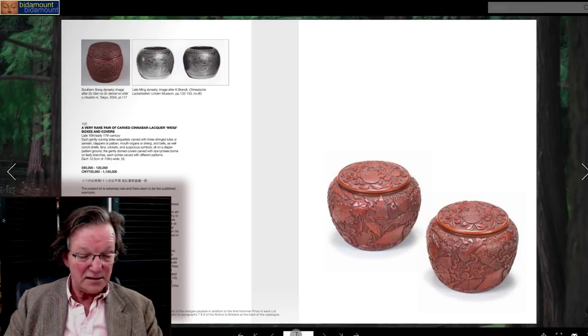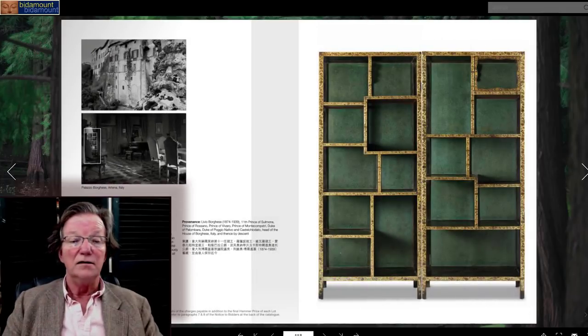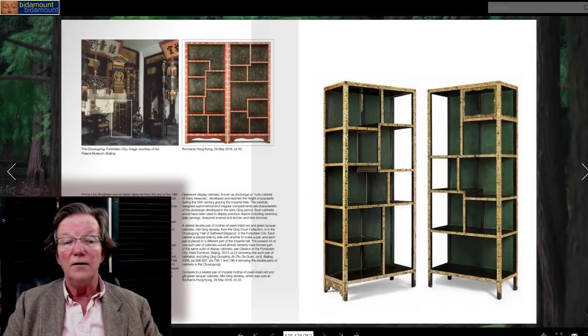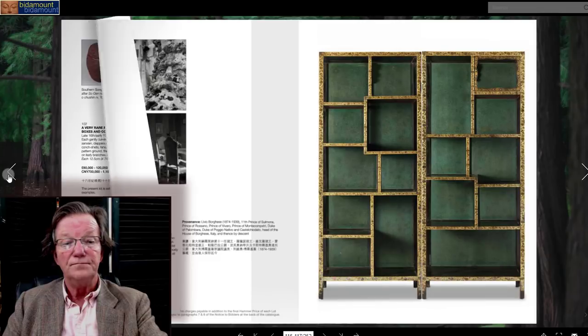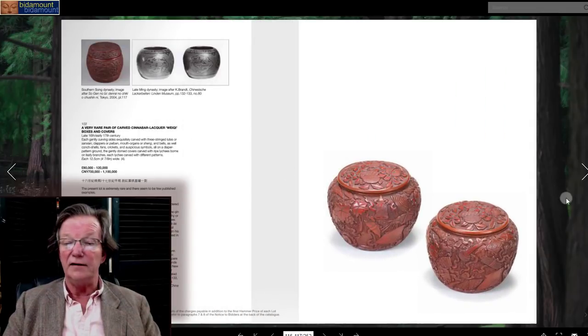And now the last thing we're going to look at in the Bonhams sale is, let's see here. No. Where did it go? Oh, that was it for the Bonhams catalog. Okay, never mind. All right.